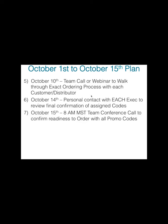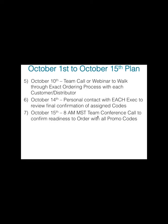So here we go. October 15th is game day. This is the Super Bowl for the LTO. We're going to do a conference call in the morning to confirm. Actually, this is something that you should do with your teams. It's something that should not come from me. This is something that you should do with your teams that are utilizing codes. And so that's really what we're going to do.